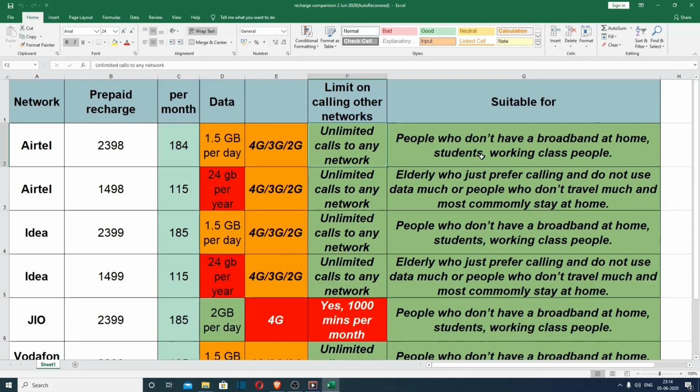And who is this recharge suitable for? This recharge is suitable for people who don't have a broadband connection at home, for students who are actively involved in online classes, and for working class people. This is more suitable, is what I feel.